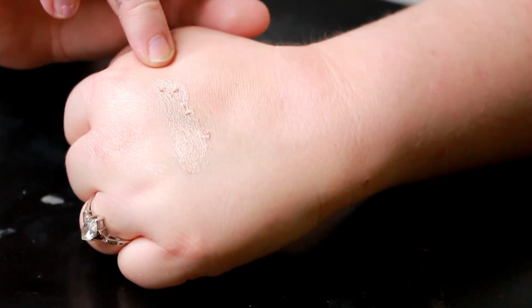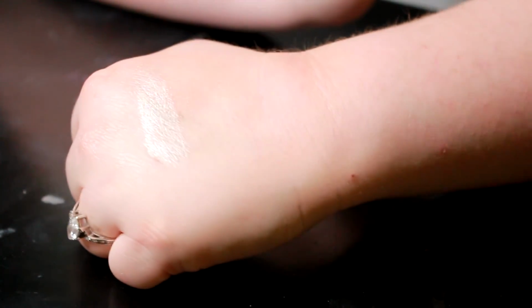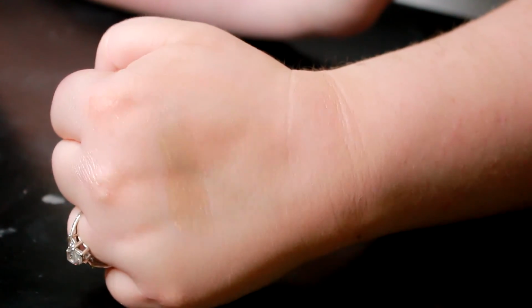I love this. This is a great eyeshadow, which is what it is. It's a pressed pigment. But this is so pretty. It's kind of like a pinky champagne color. This is beautiful on the eye. You can actually see how shimmery it is.